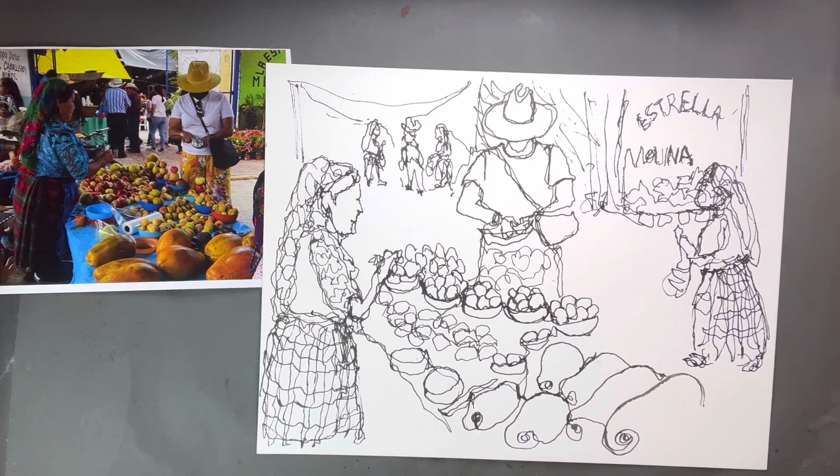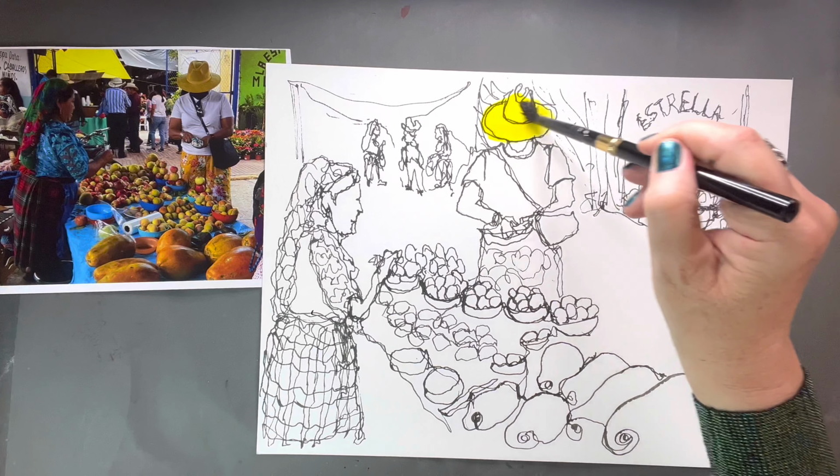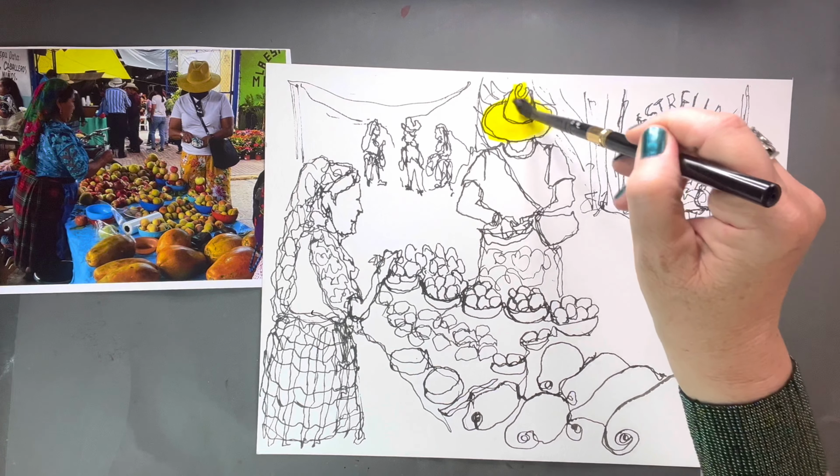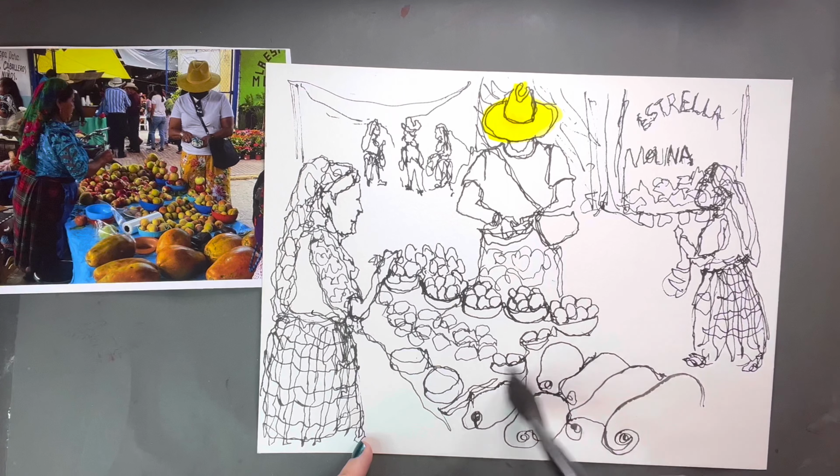Okay, so the lesson I must learn over and over and over again is not to cover up my lines. Because I work so hard at them, right? But first thing I'm going to do is just get her hat. Because look at that. All right. There's that. I can't use really dark colors, because I will then lose my lines. And I don't want to lose my lines. I work very hard for my lines.